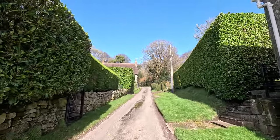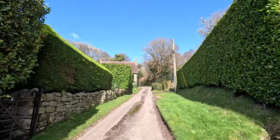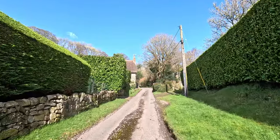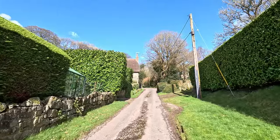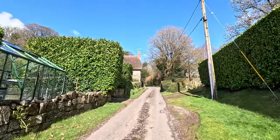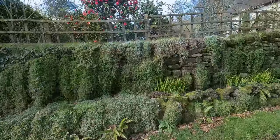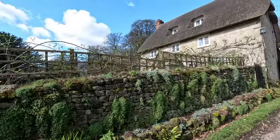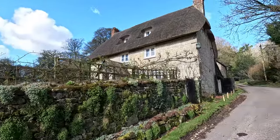The sun's come out. We've got some blue sky above us. That's really good. A fair bit of cloud so far, but this is lovely. This is a lovely wall in the summer when it's in flower. Lovely thatched cottage.